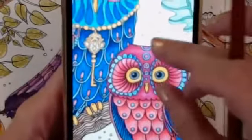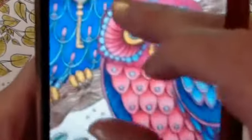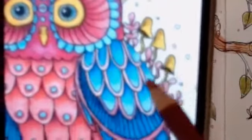That is awesome. So here's the full page that she took a picture of. But look at those wings. Love this right here, Paula. Love that. See how it's darker there? I hope it's showing up.